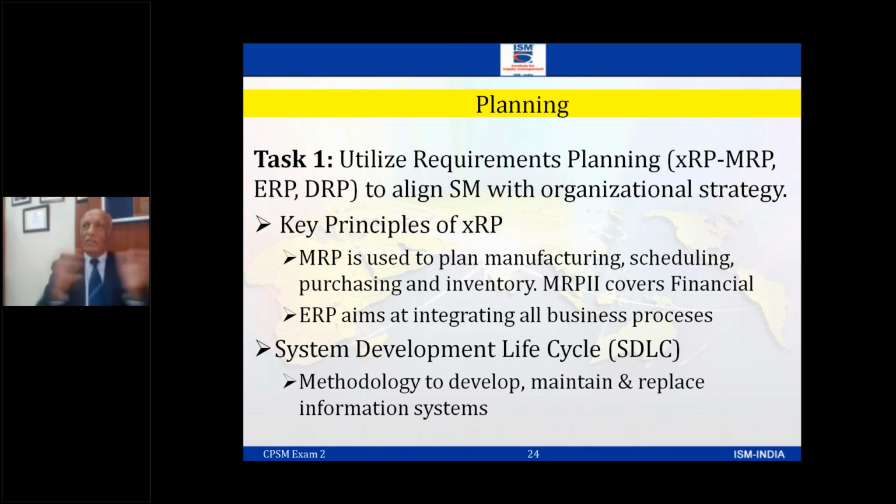Later on, this role was expanded, guys. It doesn't help me until I know whether I've got the funds or not. I've done my requirement planning hypothetically, but do I have the funds? I'm doing the scheduling, but do I have the machines? Do I have the people? So then came MRP2. Instead of requirement planning, it became resources planning. So R became resources. Resources could be money, resources could be equipment. So it basically expanded the role.